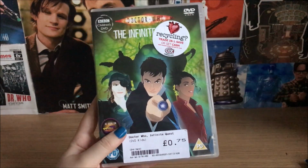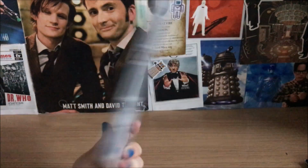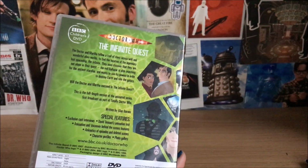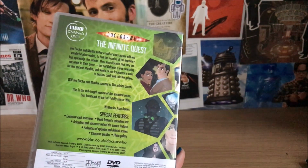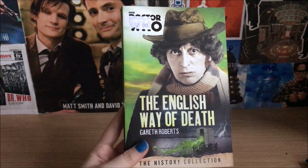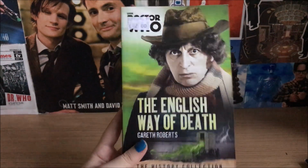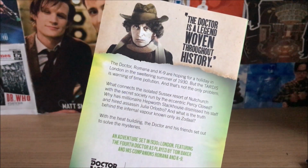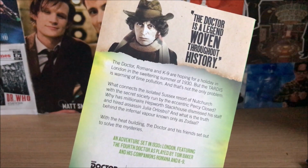I picked up one thing from CAX, which is this copy of The Infinite Quest, because it was 75p, and it's about time I got round to picking it up. Next I picked up The English Way of Death, and this is the History Collection edition. I love these covers so much, so I'm slowly acquiring them all, and this one is a nice non-battered copy as well.